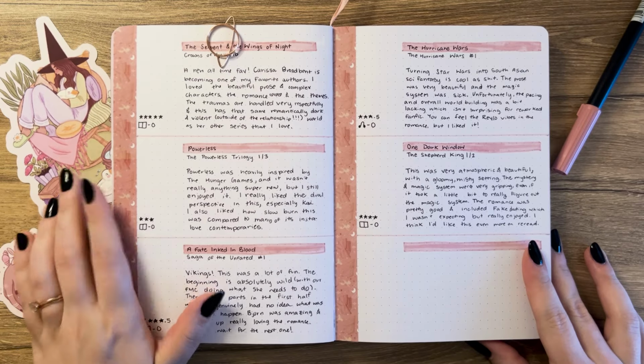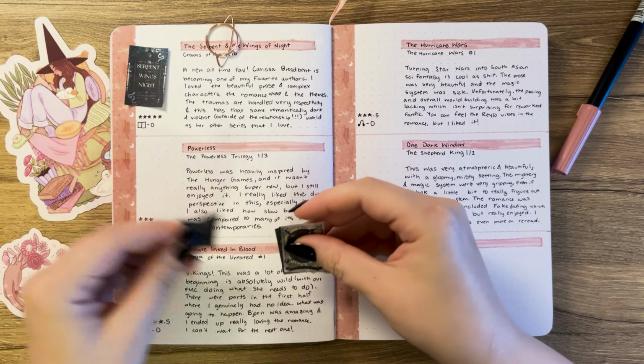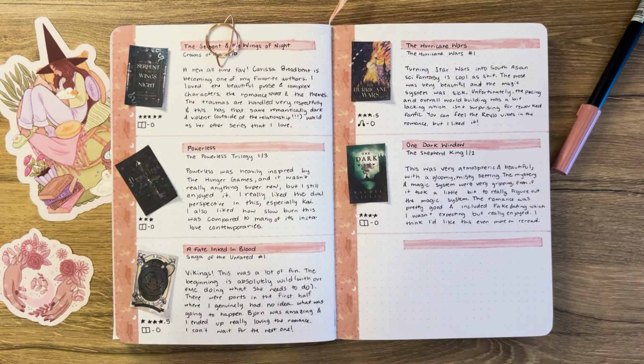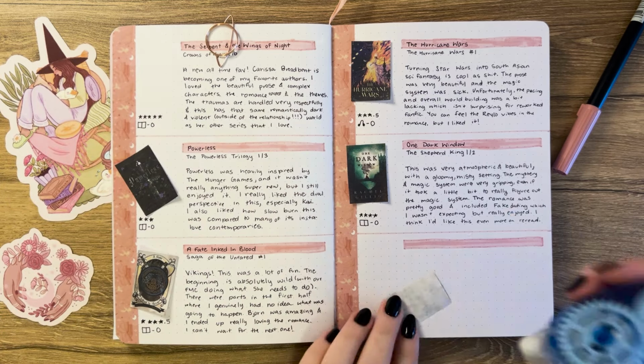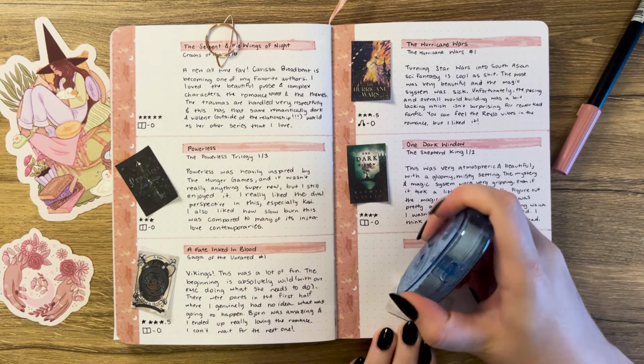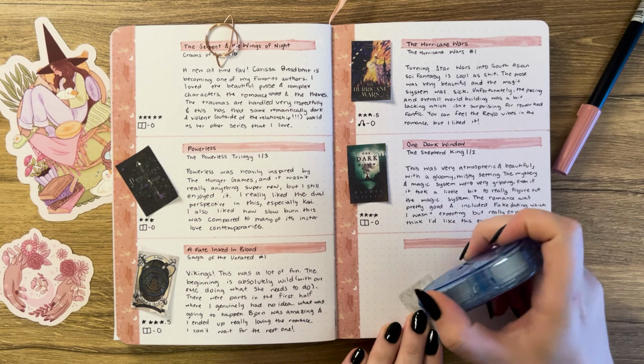So the first book that I read this month was The Serpent and the Wings of Night, and it is a completely new favorite. I absolutely loved it. I loved everything about it, and I will talk more about it because I did a whole spread for this one. And then I read Powerless, which is a debut and the first in a trilogy.